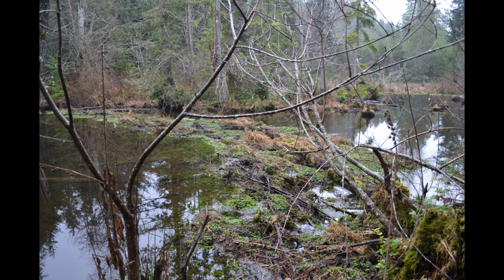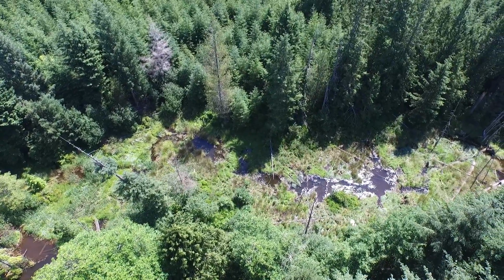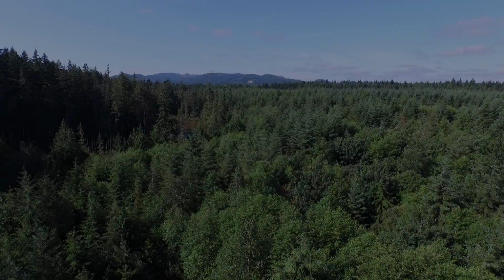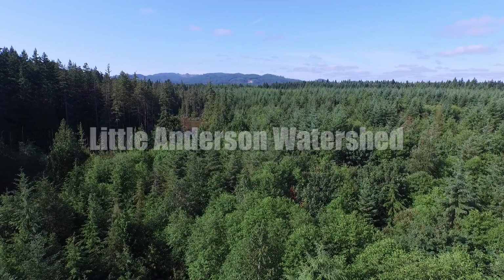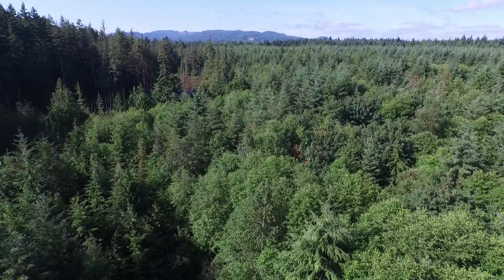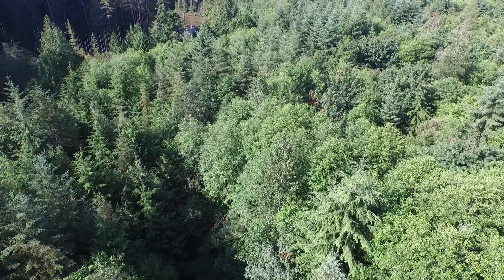The outfall of the last dam forms a stream that joins Wildcat Creek on its way to Lost Creek and Chico Creek to terminate in Dyes Inlet. The western branch of Little Anderson Creek forms here and flows north to the Hood Canal.